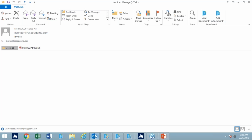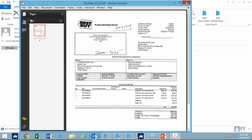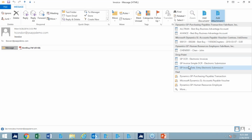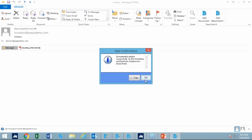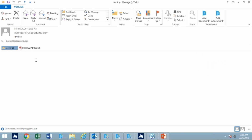But we also have a full integration with Microsoft Office and Outlook. And right along the toolbar, I can take this invoice and I can drop it into a workflow. So remember, in today's webcast, we're going to talk about the process around a day in the life of an invoice. So I'm going to take this invoice, I'm going to drop it into a workflow, and that's the first capture method. I've taken an electronic document, I've said I want to add it to a particular drop point, which is a workflow, and I've now electronically put that document into our first process.